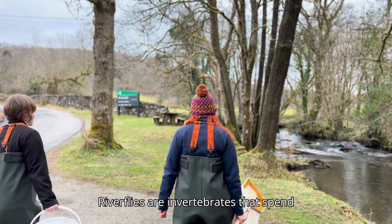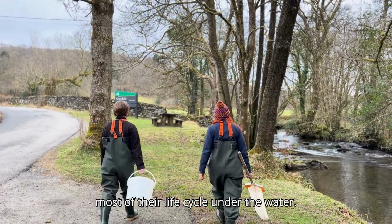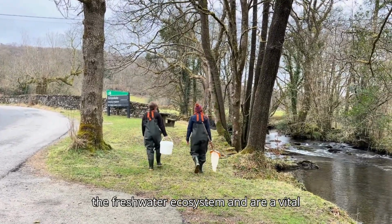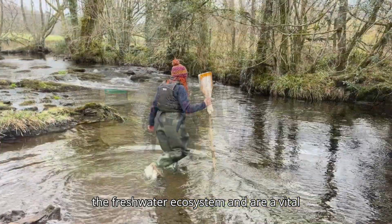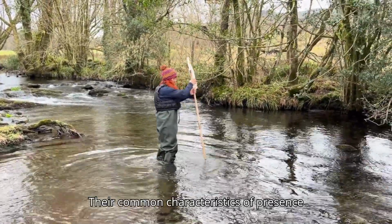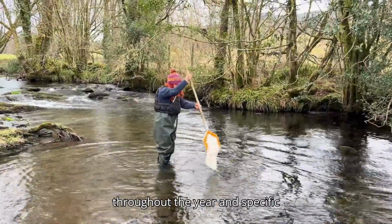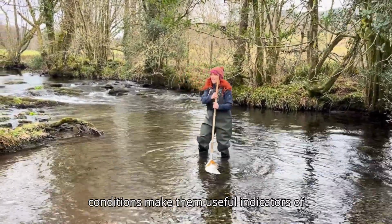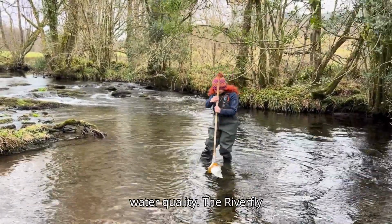Riverflies are invertebrates that spend most of their life cycle under the water. Along with other freshwater invertebrates, they are at the heart of the freshwater ecosystem and are a vital link in the aquatic food chain. Their common characteristics of presence throughout the year and specific tolerances to changes in environmental conditions make them useful indicators of water quality.